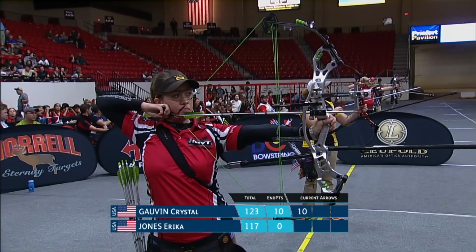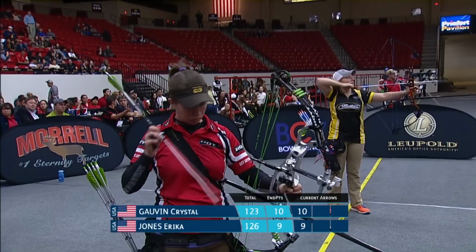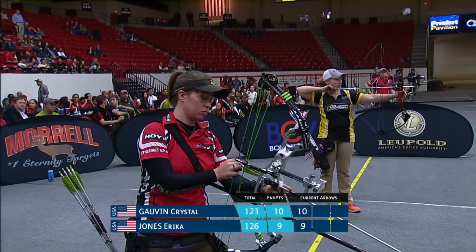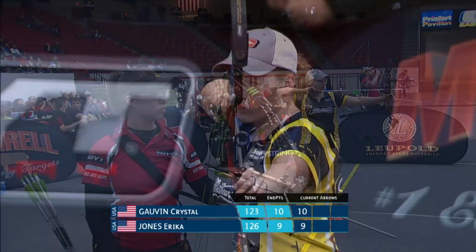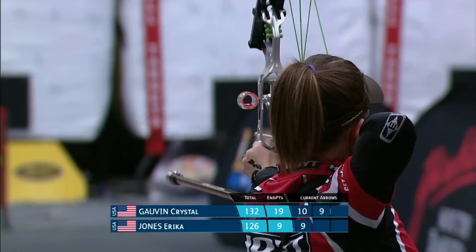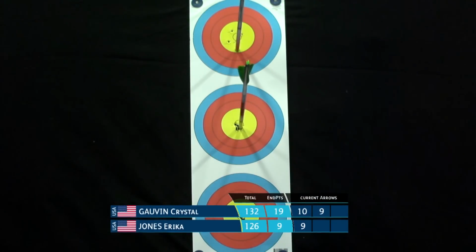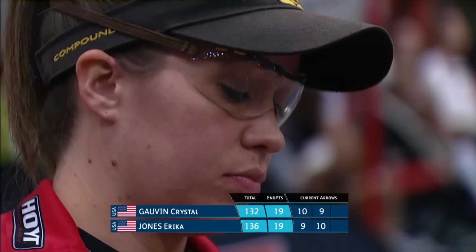Meanwhile, Jones proves to be human after all, giving back a point, cutting the deficit back down to 3. Gauvin, though, just not her usual groove, she falters ever so slightly with another 9. And when that happens, Erika usually makes you pay. Another direct hit gives her back a 4-point edge with 1 to shoot.